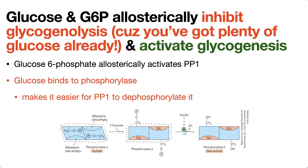This is going to happen through our glucose 6-phosphate and our glucose acting on different molecules. Glucose 6-phosphate is going to allosterically activate PP1. That phosphatase that we just saw is going to dephosphorylate and thus activate our glycogen synthase, and it's going to dephosphorylate and thus inactivate our glycogen phosphorylase and our phosphorylase kinase.